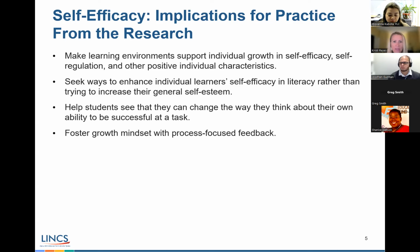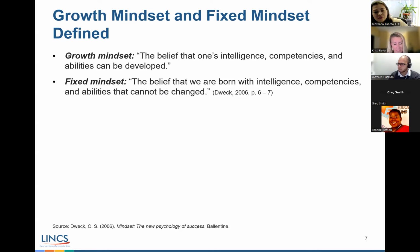She defines growth and fixed mindset as follows. Growth mindset is the belief that one's intelligence, competencies, and abilities can be developed. We know this is true. Obviously, we see this in our students, and you probably see students come into your classroom with this mindset, believing that they can develop and improve. A student with a growth mindset usually has an advantage in boosting their own sense of self-efficacy already.